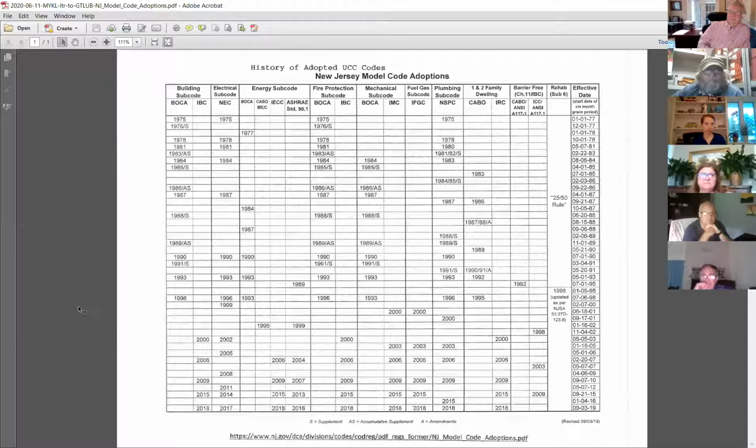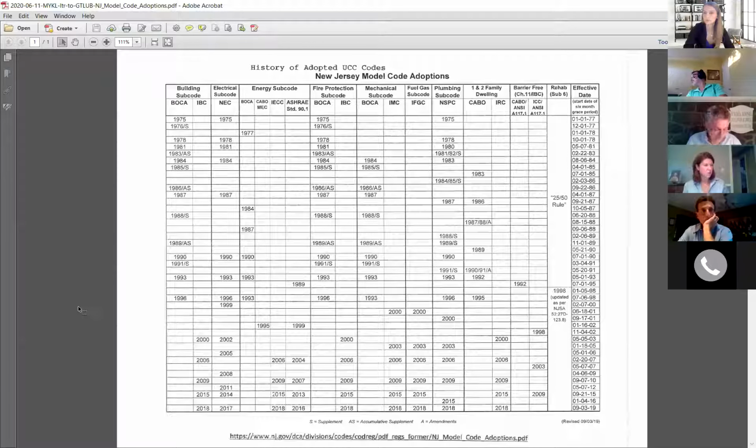Okay, perfect. So this is entitled New Jersey Model Code Adoptions, based upon the letter that was submitted to the board dated June 11th. This was obtained directly from the New Jersey Department of Community Affairs website. The website address is in the letter. If you go three columns over from the left, you'll see a reference to the NEC, the National Electrical Subcode. In New Jersey, one was adopted in 1975, and then pretty much every three years thereafter.